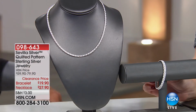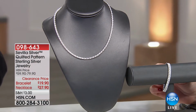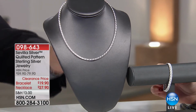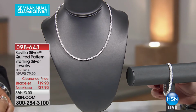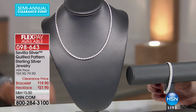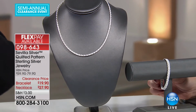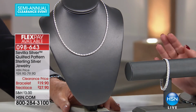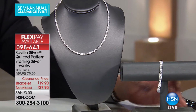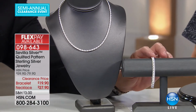This bracelet is $19.90. If you've ever wanted to try Sevilla silver, from $59 to $19.90. The necklace, for goodness sakes, was originally $79.90. It's now $27.90. Lowest price ever, made in Italy. So we're talking about Italian sterling silver, Italian quality and craftsmanship.